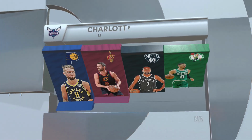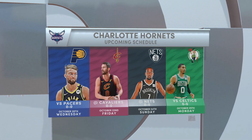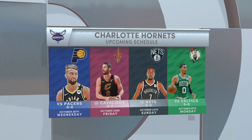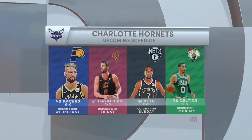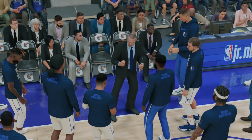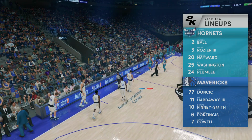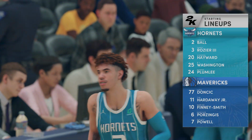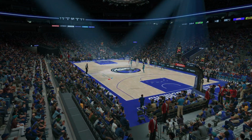And a look now at the Hornets' upcoming schedule. On Wednesday, they'll head back home to host the Indiana Pacers. Then on Friday, they'll take on Kevin Love and the Cleveland Cavaliers. So let's take a look at the Charlotte starting lineup. The guard spots are filled by Ball and Rozier. Hayward out there with P.J. Washington. And it's Plumlee in at the center filling out the middle.